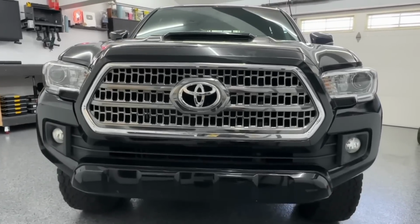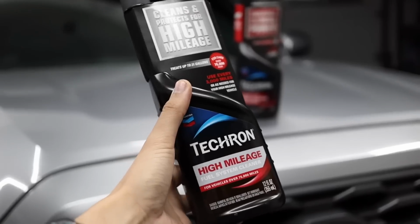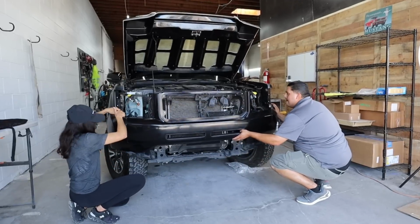If you remember my video a few months back when this truck was purchased used, I did some basic maintenance which included an oil change, Techron treatment, and new spark plugs on it. So now that it's in tip-top shape, I'm at the body shop to start the front end conversion.